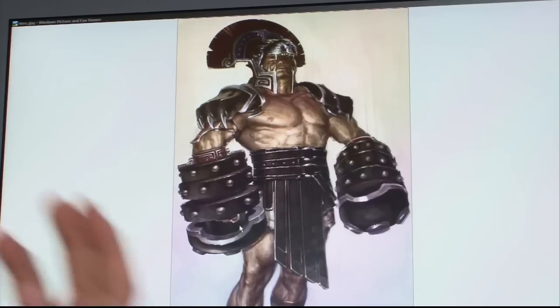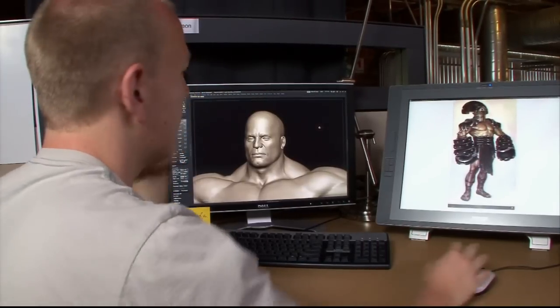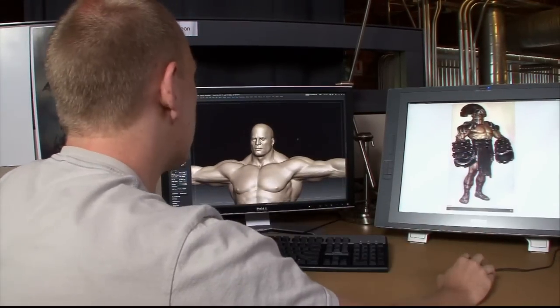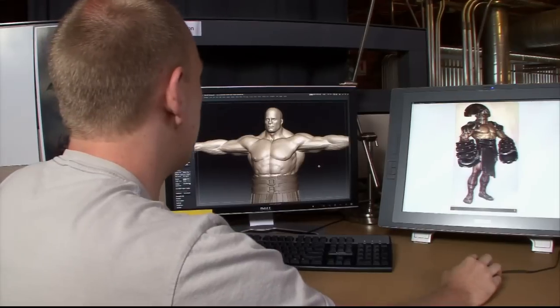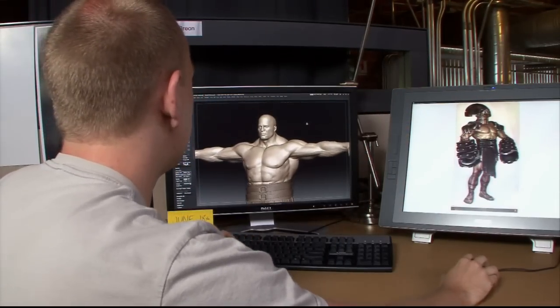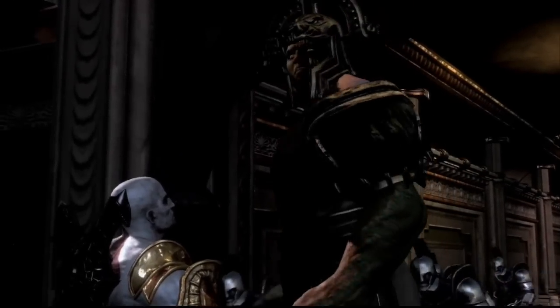This is a final concept image, but we take it a step further and put a level of polish on it that isn't there. Because once it's here, this is a beautiful painting, but once it goes in the game, it needs to be perfect at every angle. Every angle you look at it has to be a great piece of work. So you have to go in and take everything a step further, and there can't be any mistakes.